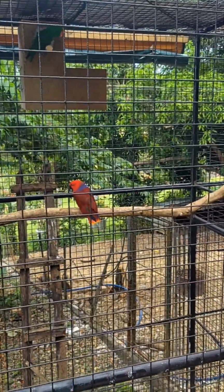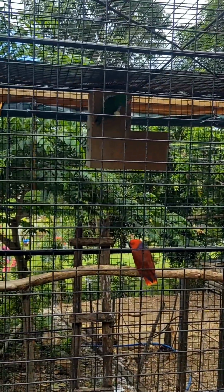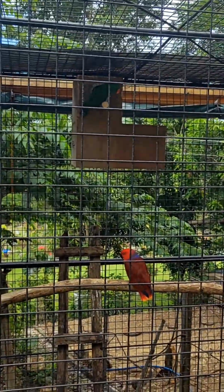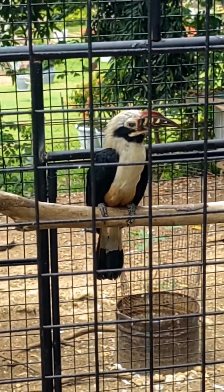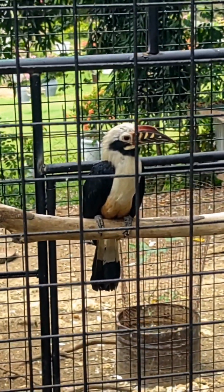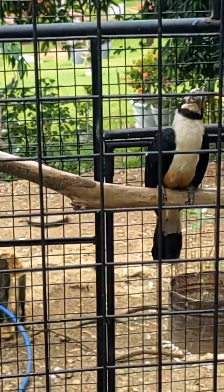Hello! Unique one. I don't know what this pet is called. They're so unique.